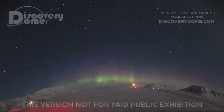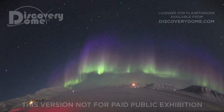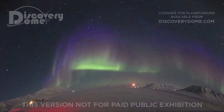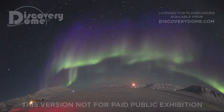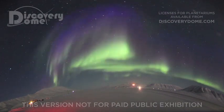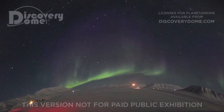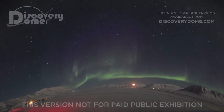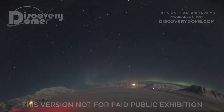When high-energy electrons strike nitrogen atoms, the atoms produce blue auroras at high altitudes and sometimes magenta auroras at low altitudes. The blending of aurora colors can produce purples, yellows, pinks, and whites. When you see auroras from the side, you can tell that the different colors come from different heights in the atmosphere.